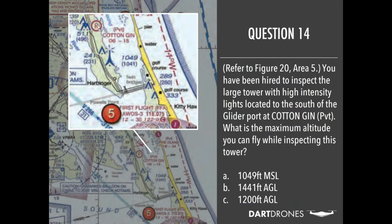So here's the glider port up at Cotton Gin, this private airfield right here. And just south of that, we see this big, tall, swooping icon with the little lightning bolts coming out of the top. The lightning bolts is how we indicate the high intensity lights. And we can see at the numbers that are right next to it, because of its shape, this big, tall, swooping design, we know that its height has to be at least 1,000 feet above ground level. And we can see that, yes, those numbers there match up.